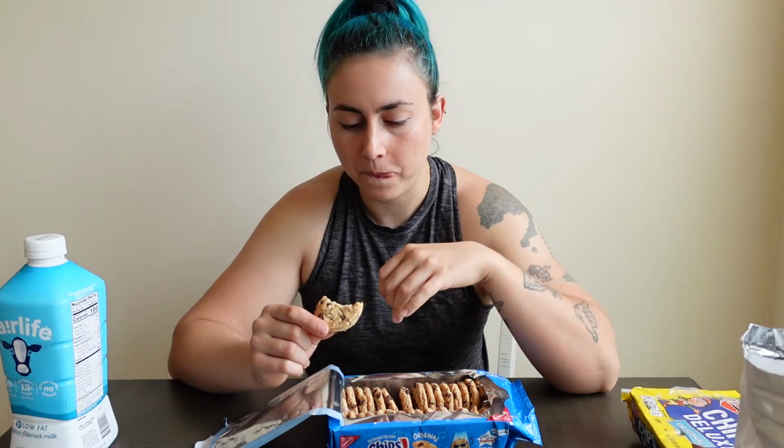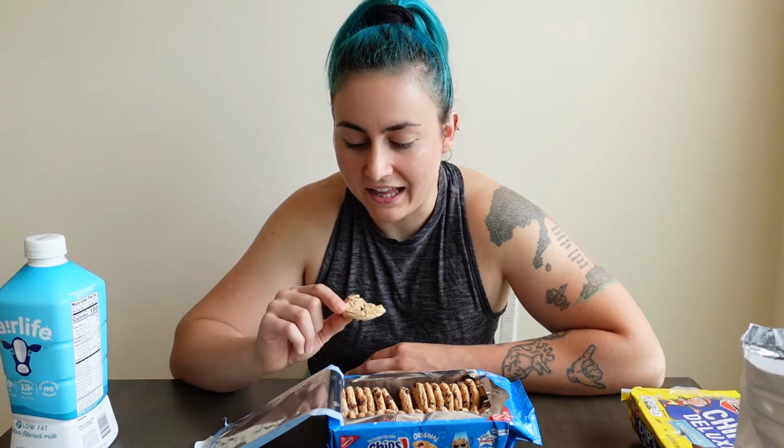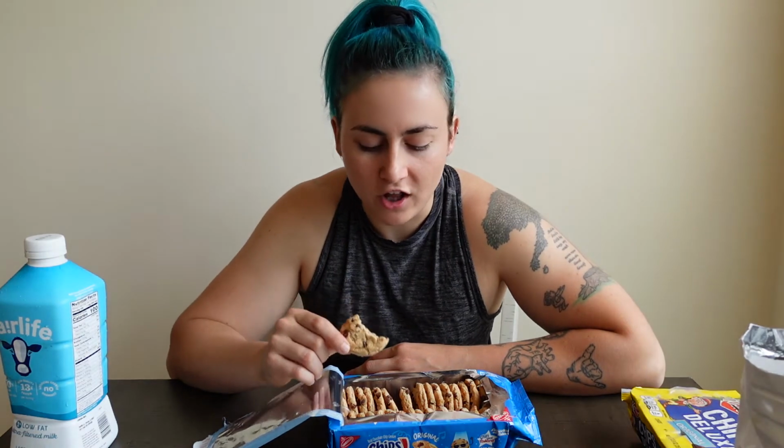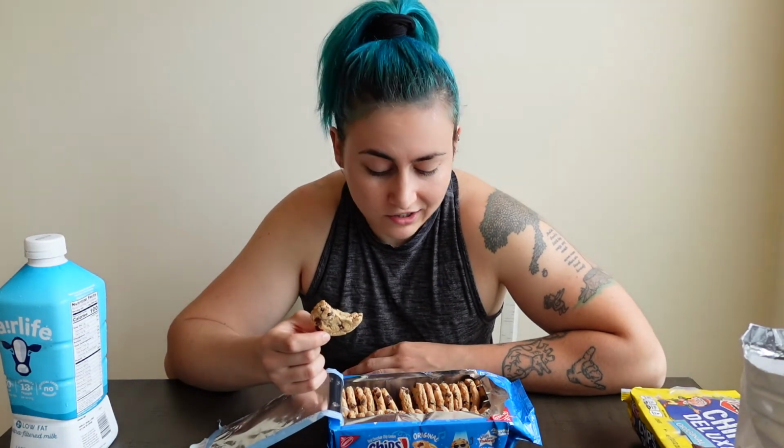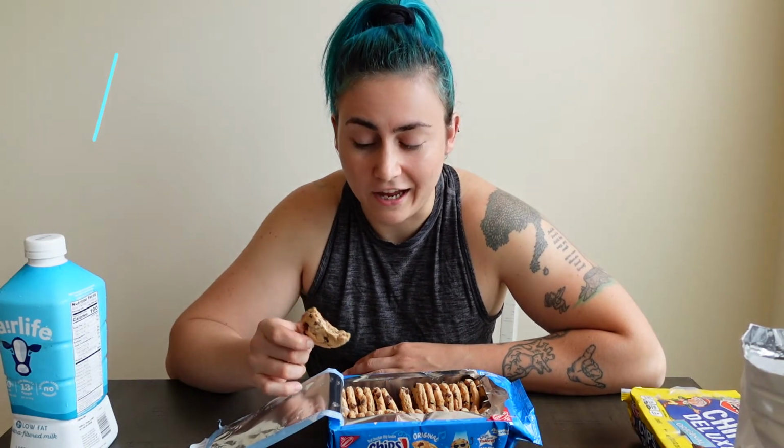The chocolate in this one is a sweeter chocolate than the Keebler ones, but it does still have a very rich cocoa kind of a flavor. So I really appreciate that in these. They are a little bit more fall apart and crumbly than the other cookies, but still a classic, still delicious. I'll give these guys a 7 out of 10.